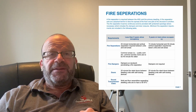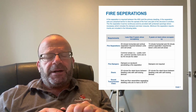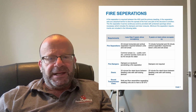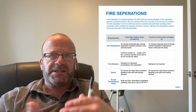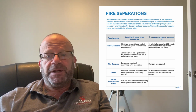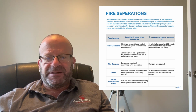Fire separation is very, very important for obvious reasons. And that includes the drywall and what's between the two floors. You can't have highly flammable material, obviously. And that drywall has to have a burn time. A burn time meaning how long does it take in a certain amount of heat and flame for it to catch fire and burn through. So there's different fire separation drywalls, there's dampers, doors, and of course sound transmission.